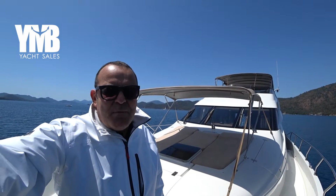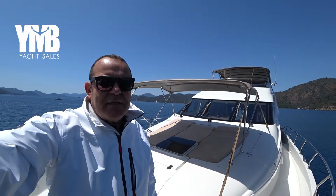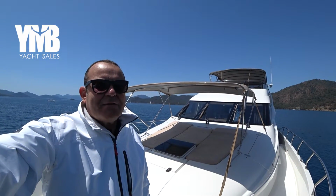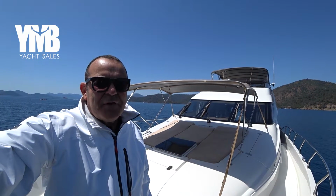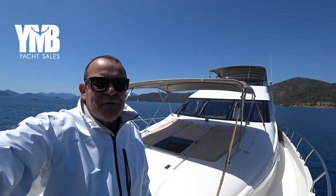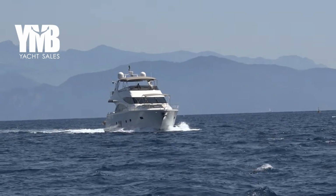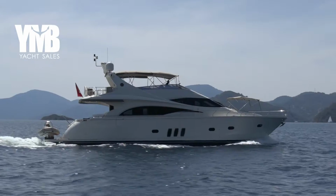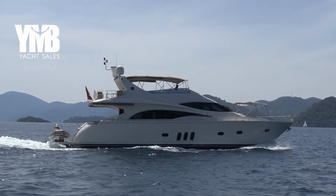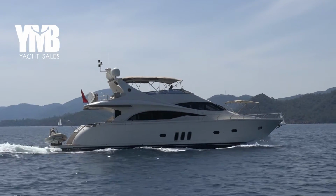Today we will visit a boat named Lady Labber. She is a Marquis 690 that was built in 2007 in the USA. This boat is in perfect condition and now offered for sale from her second owner. Built in the USA to very high standards, and since then constantly upgraded and perfectly maintained by her owners, with very low hours on her MTU engines.